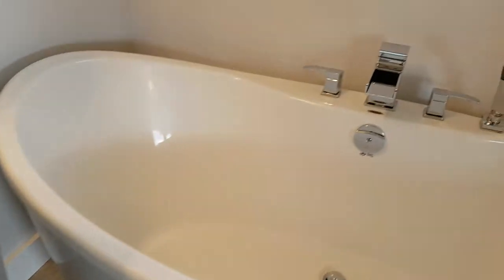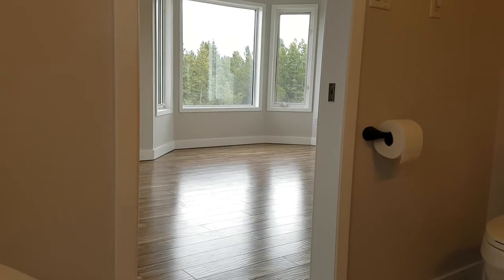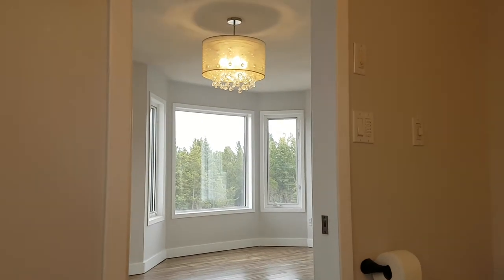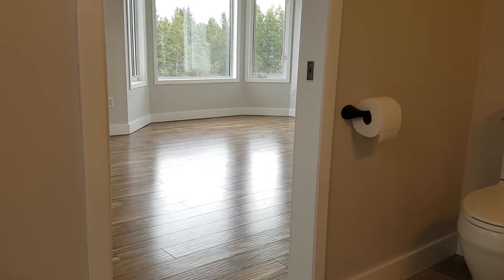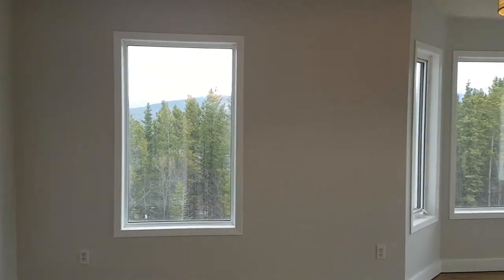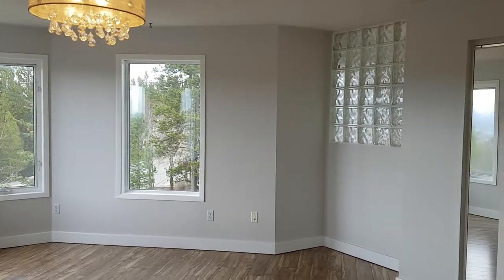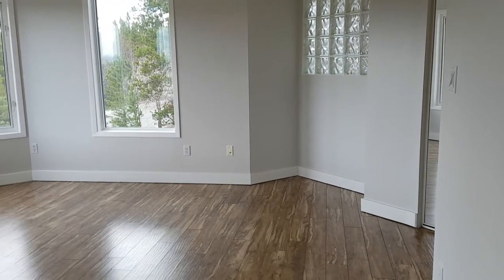Wow. Now, I'm sitting in this tub so that you can see what I see. Beauty, peace. All right. Incredibly beautiful master bedroom. Giving you another. As I said, there's lots of gorgeous curves.